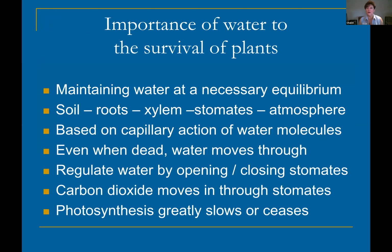So the importance of water to the survival of plants. You have to maintain water at a necessary equilibrium. That means there has to be the same amount of water throughout all cells in the entire plant for the metabolic activity to be normal. And it flows from the soil into the roots, through the xylem, and then out the stomates. Stomates are the openings on the leaves and into the atmosphere. And it's all based on capillary action of the water molecules. And so even when a branch is dead, water is moving through it.